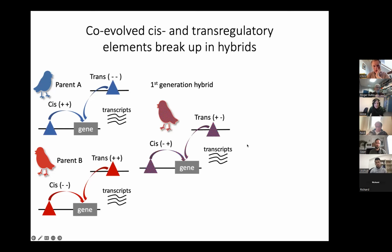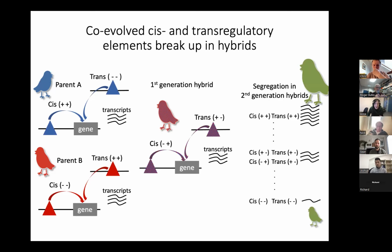And in the first generation hybrids, there will of course be dominance effects and so forth, but they will have an intermediate combination of these regulatory alleles. However, in the second and following generations of birds or of organisms, there's a potential for these regulatory elements to sort in a transgressive way, with an overall higher number of pluses or minuses, resulting in higher or lower overall gene expression.